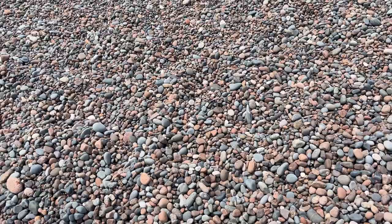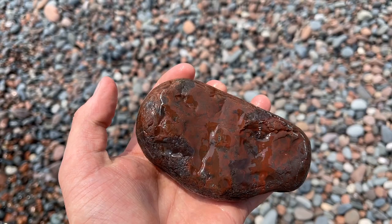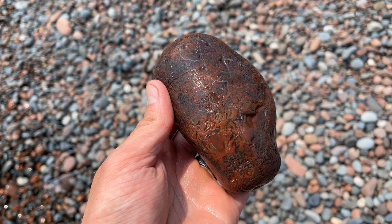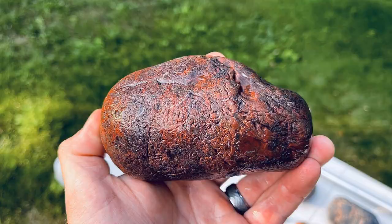Just pulled this out. It's a beautiful piece of Mary Ellen jasper. That's got some pretty good size to it too. Oh, that is really cool. Really, really amazing. I'll get a good picture of it to put up right now. Sweet.